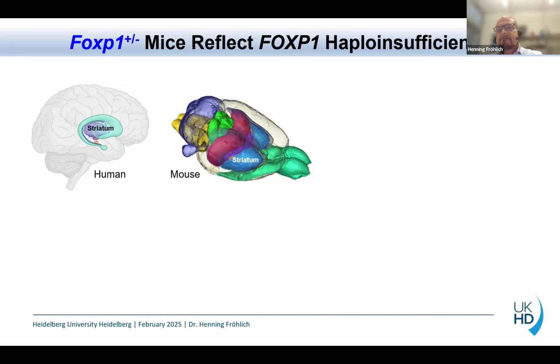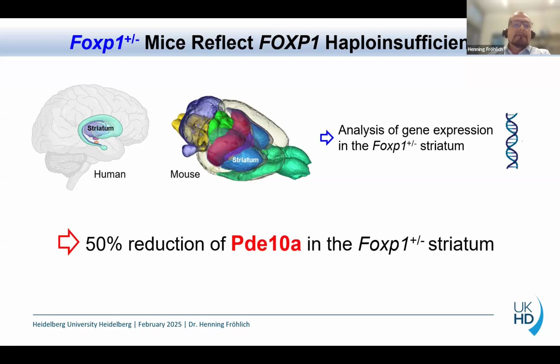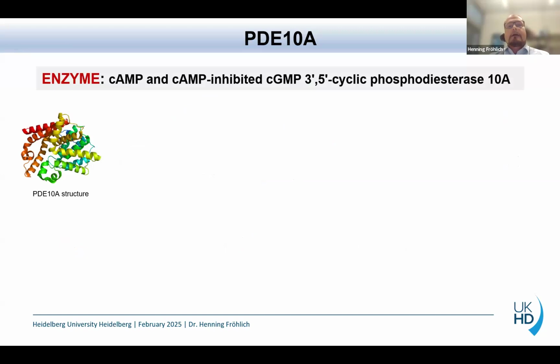We, of course, investigated the gene expression in the animals that have FOXP1 haploinsufficiency. FOXP1 is a transcription factor. That means this gene codes for a protein that regulates a huge bundle of different genes. And we analyzed the gene expression in the FOXP1 striatum. And of course, we found many genes that show an altered expression, but one of these genes is particularly interesting. And this is the so-called PDE10A. And we found a 50% reduction of this gene to be expressed in the striatum. And now I will explain why this gene is so interesting for us. And it might be important in the treatment of FOXP1 syndrome.